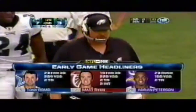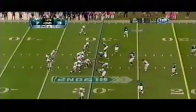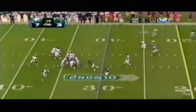You question the call on the 4th down, whether to challenge or not. You see no timeouts for the Philadelphia Eagles as a result of challenging that call.